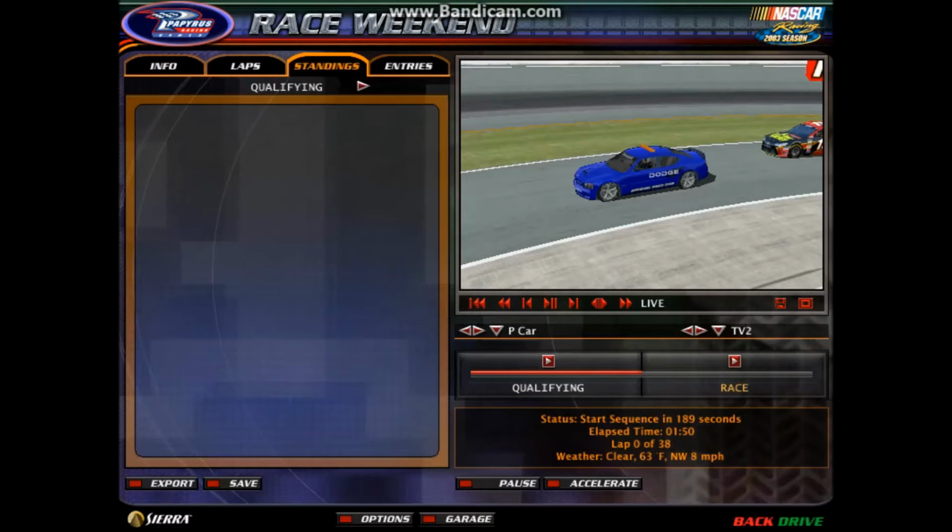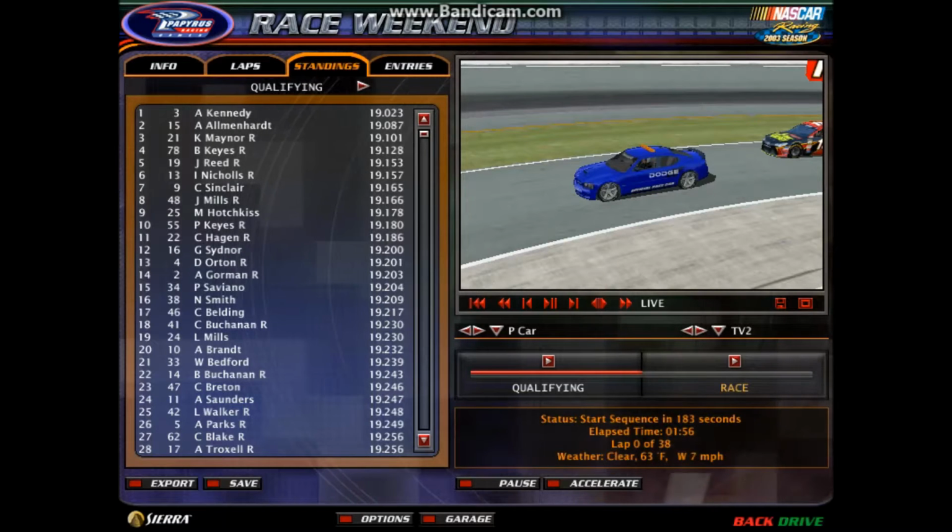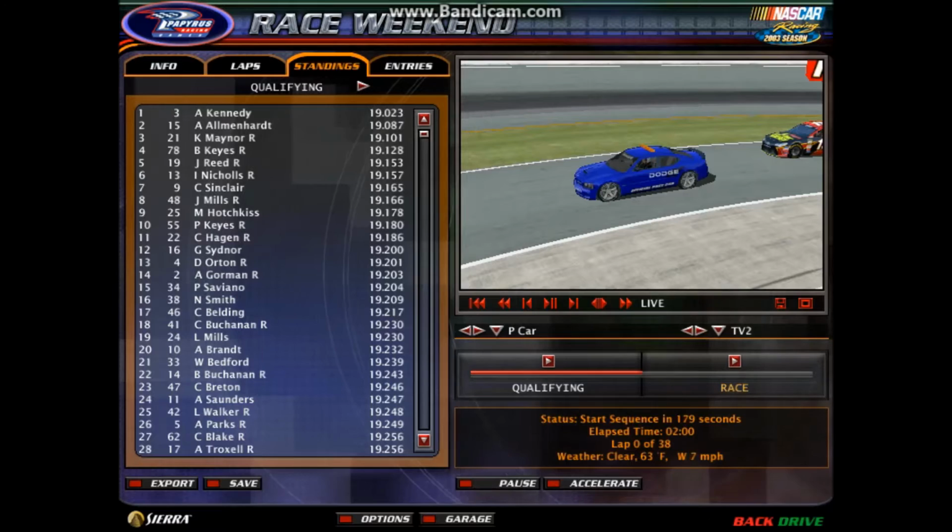As we look at the starting lineup, which I'll have to show here just because our pace lap is not going to last very long, here's our starting lineup right here. Austin Kennedy, Eric Almerhard, Kendall Maynor, Blaine Keys, Jacob Reed, Isaac Nichols, Carson Sinclair, Johnny Mills, Ben Hotchkiss, Payne Keys. That is your top 10.